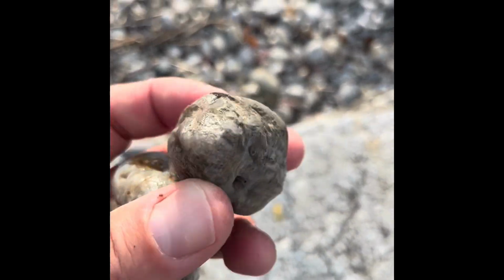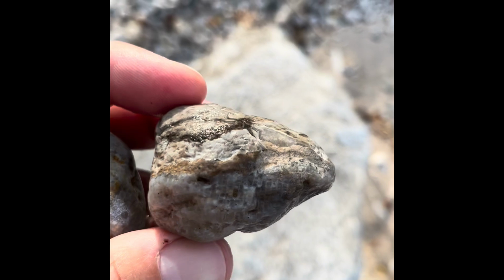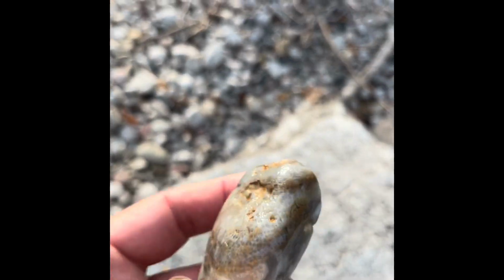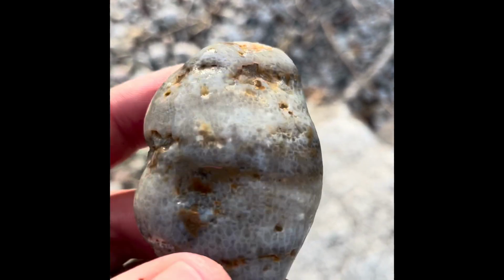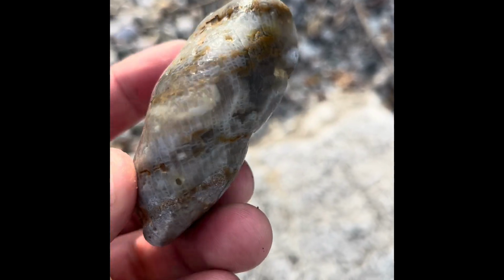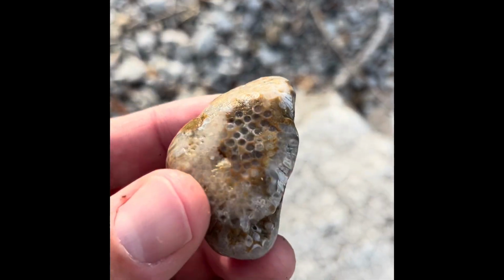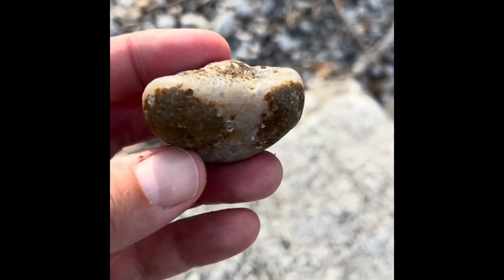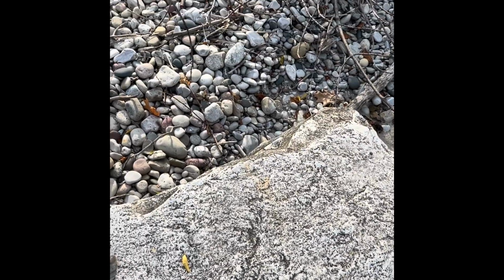Then I found these 3 chunks of Favicites. This little solid one there, some little translucents, big piece here. You can kind of see all the tubes on that one. Really nice one. Mostly quartz, so it'll shine up nice. And then another one here with just some big tubes in it all the way through. Really cool.